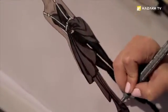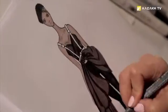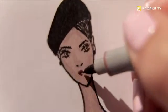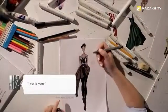However, experts suggest that in order not to look too grotesque in this provocative outfit, one should still adhere to certain rules. The principle of the outstanding architect Mies van der Rohe, less is more, is perfect in this case. It is to be worn with strict dresses, with no decor.